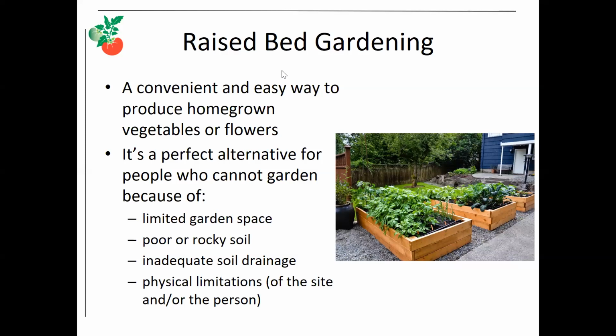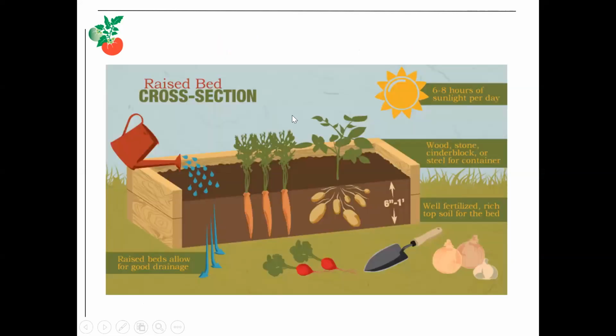Sherry, if we'd go ahead and move forward to the next slide. One of the main disadvantages with them would be that they're expensive to start up. So if you're not sure that gardening is something that you're going to stick with, you might want to consider waiting a couple years or a couple seasons to invest in starting a raised bed, just because the materials themselves can cost a little bit of time, a little bit of money.